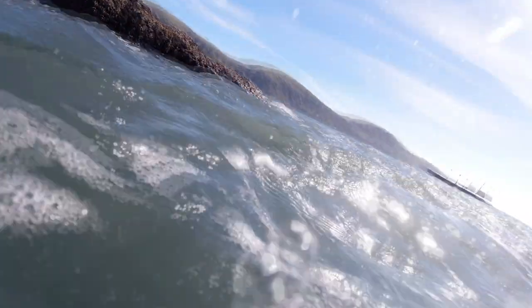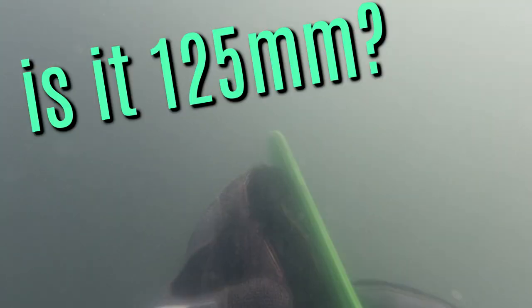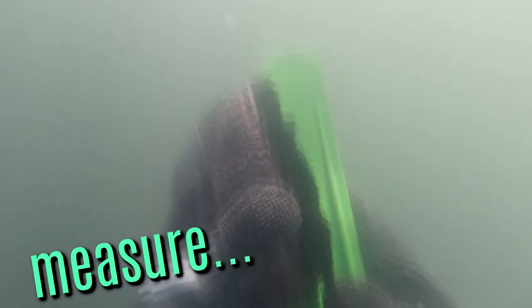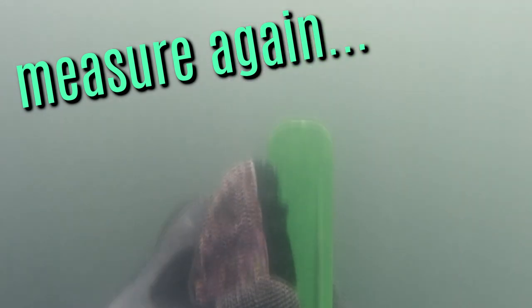Ooh, found some pāua down there. Look at that. Oh, let's pull one up and let's measure it. And this is the thing about diving around Banks Peninsula, is that a lot of the pāua just barely make it to legal size, and a lot of them don't even make it to legal size. They're just too damn small.